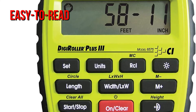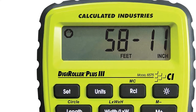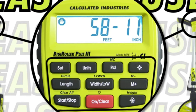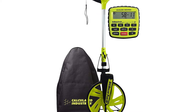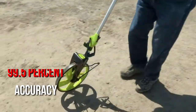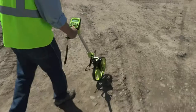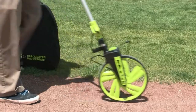An easy-to-read backlit LCD screen with 10 controls is mounted on top of its handle for quick computations and adjustments. This wheel measurement tool allows you to read results in meters, feet, inches, or yards, depending on your preference. It can measure up to a tremendous distance of 9,999 feet with 99.5% accuracy, and it can display measurements in either US or metric units. Although measuring wheels are designed to estimate distances, this gadget goes above and beyond, providing you with the most precise findings conceivable.